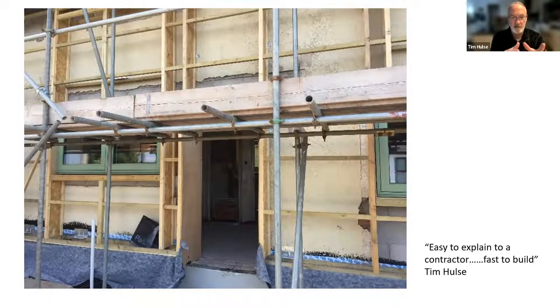And once they got started, they just flew through it. So in terms of a system that you're trying to get people to adopt who aren't familiar with doing things in different ways, this ticked the box. You know, they picked it up quickly and they were able to build it fast.